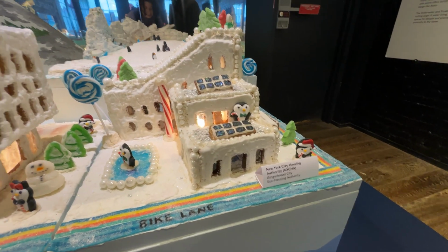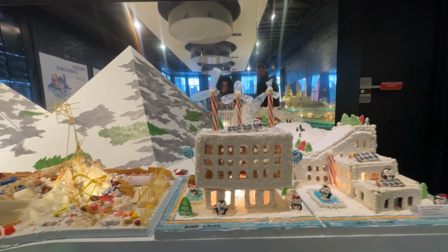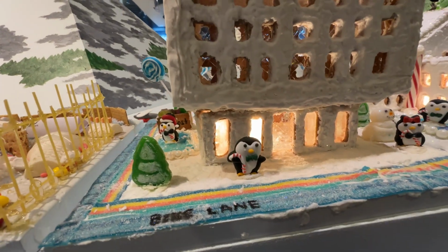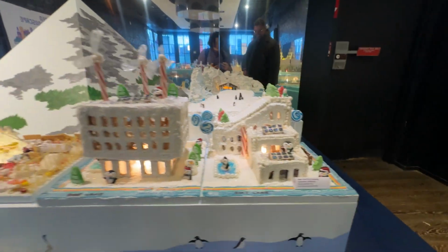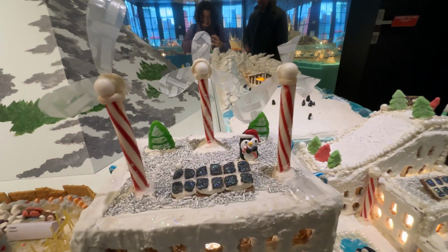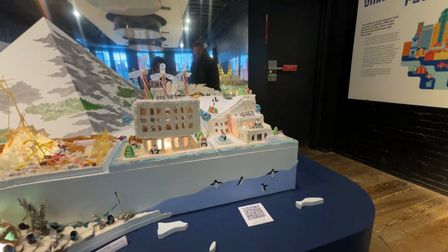This is the New York City Housing Authority. How funny. If you happen to be on the board of that or work for them, who's this supposed to represent? Or this? Or this? I assume the penguins are workers? I'm guessing this is the big boss up top. Yeah. The head of NYCHA. The head of NYCHA, yep.